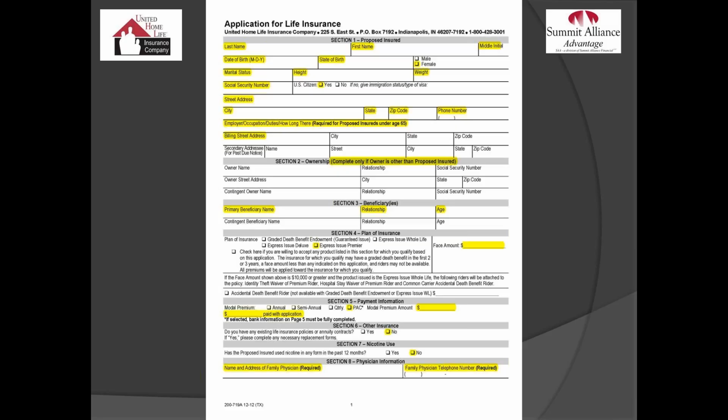Section 6, other insurance. Some of you in my previous training may have heard me speak to this, but in most cases, we're not looking to replace insurance unless it is in the absolute best interest of the client. In most cases, the clients that we're working with have not planned, they have not prepared, they do not have the coverage in place anyway, so we can easily answer no. But if they do, we'll answer yes, and then follow along accordingly.